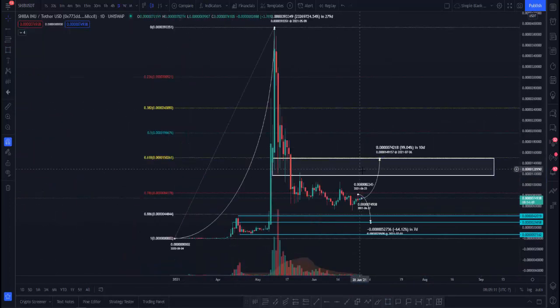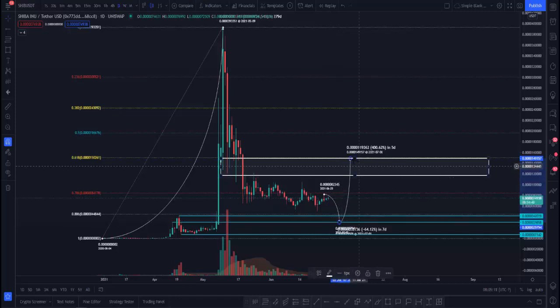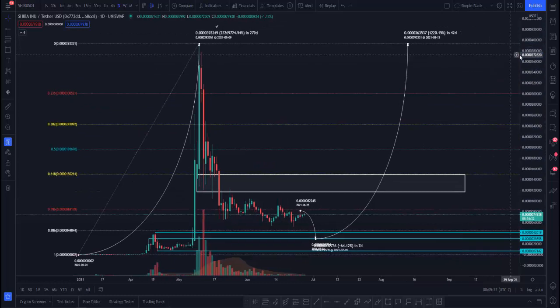So could there be some nice gains? Well, yeah, it could be. If I happen to catch that from there, that's a really nice one, right? If I happen to catch it from down here, that same one becomes 400%. That's a much better gain. And if it happened to get into those highs again, we're talking 1200%.